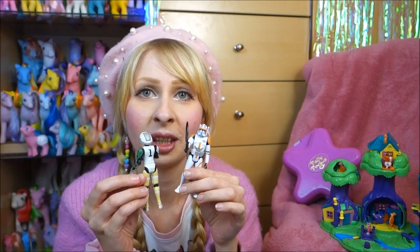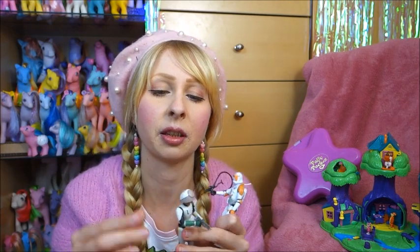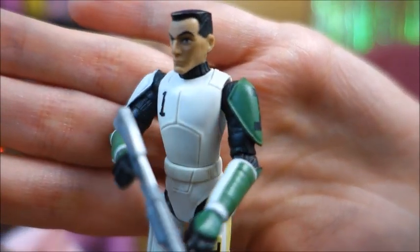Yeah, it was a good day for Polly Pocket, but also a good day for Star Wars, which I haven't found the last couple of flea market hunts that I did. From this vendor, I picked up these two clone troopers. This one is definitely one of the Clone Wars figurines, so I really like them. This helmet doesn't even belong to him. They have this typical animated Clone Wars look.